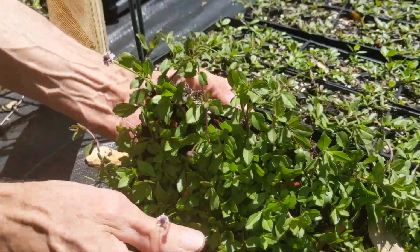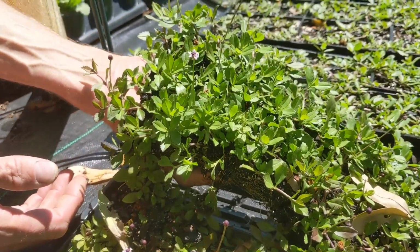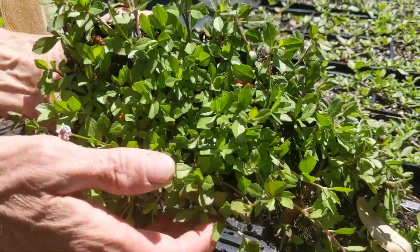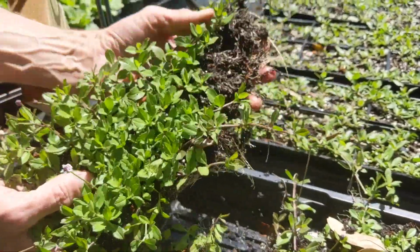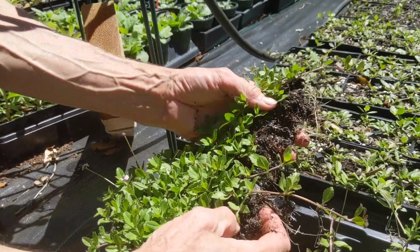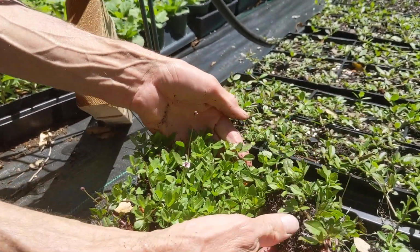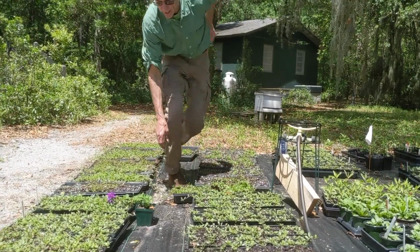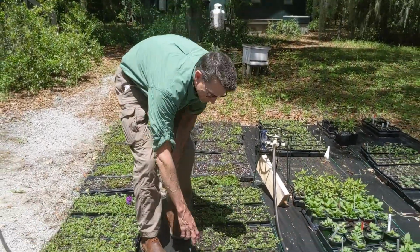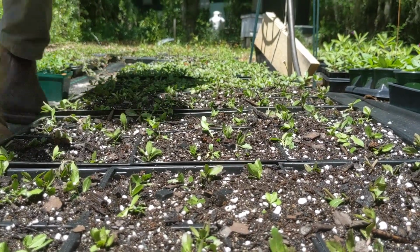So to look at these, what you can see is we grow them in a flat and they become pretty dense, almost like sod would be, like a lawn. And once they get to that point, then we take them out and we pull them apart into smaller sections, smaller pieces, and then put those into 6-pack flats as these are. These were just done this morning.